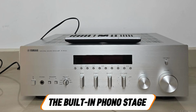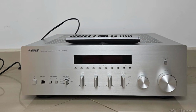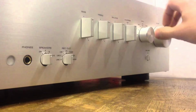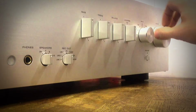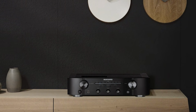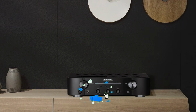The built-in phono stage is clean and quiet, offering real value to vinyl listeners without requiring extra equipment. Digital inputs are handled smoothly, integrating well with modern streamers and TV setups, while it does not have the brute power or extreme control of higher-ranked amplifiers. The Marantz PM6007 excels where value truly matters, making music enjoyable day after day. For listeners who want a warm, engaging, and emotionally satisfying amplifier without overspending, this remains one of the strongest value picks in its class. This is where sound stops being technical and starts feeling personal.